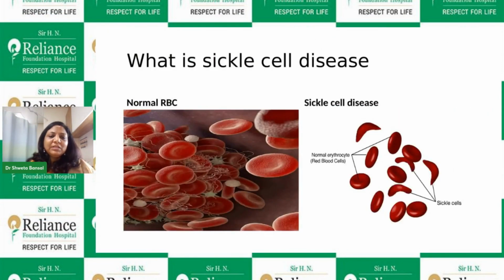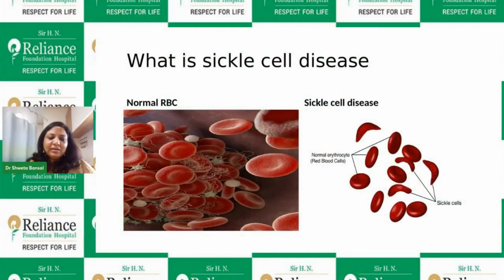So first of all, what is sickle cell disease? We all know that in our body there is hemoglobin which is carried by the red blood cell. These red blood cells are in the shape of a coin. When they are circular in nature and pass through our blood vessels, they are able to pass in a very normal fashion, and they are able to change their shape also. But when the sickling in the cells happens, they change their shape from the normal circular shape to boat shaped cells. So these are known as sickle cells because they are sickle in shape.